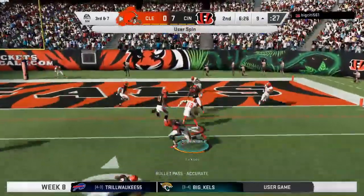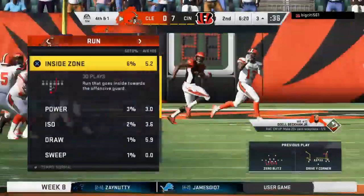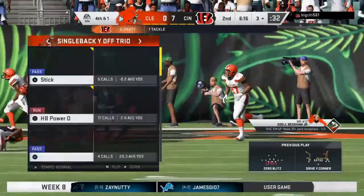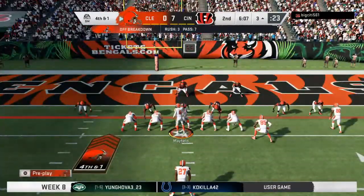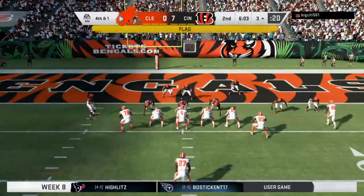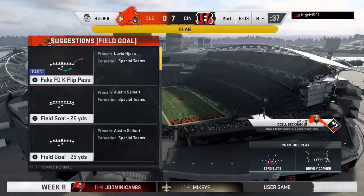This will be caught just inside the 10. Well, this is going to depend on the spot, but it's not a very generous one. He looks to be about a yard or so short. The completion is good for only 6, and that'll bring up 4th. Oh, and now movement and a whistle, and they may have to rethink their plans on 4th down.